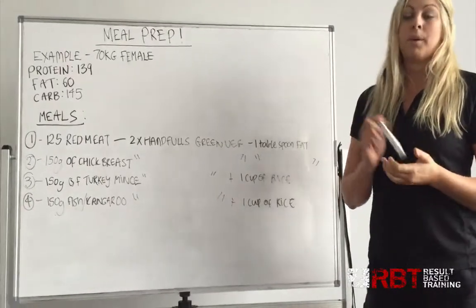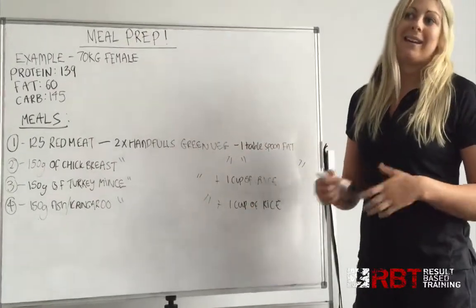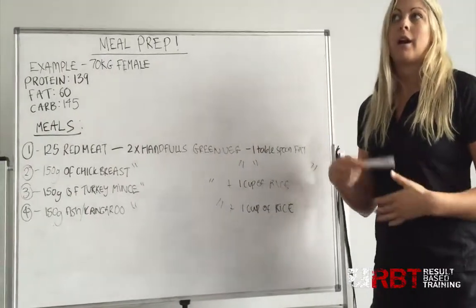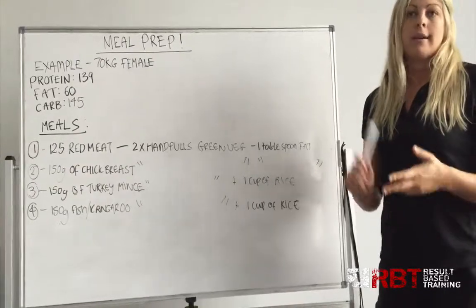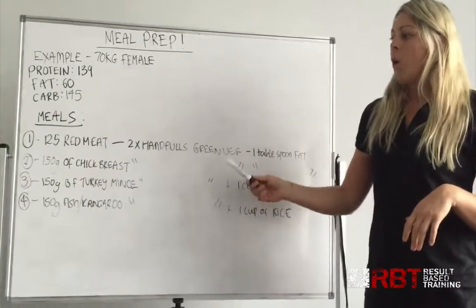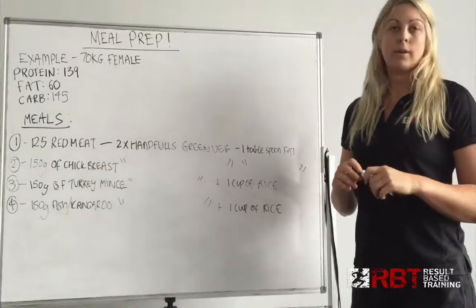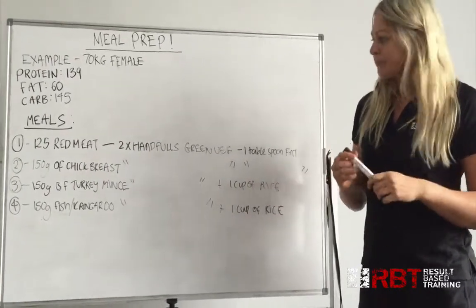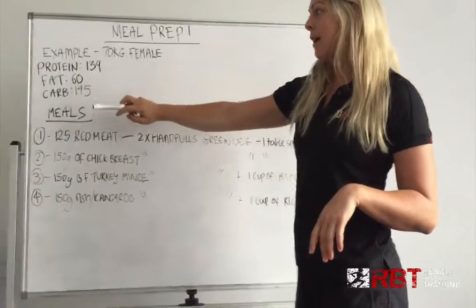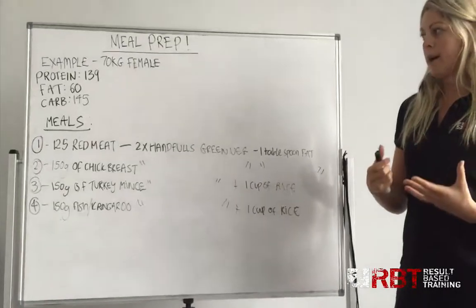Now, for instance, we've got to remember with our meats, some are very high in fat. So if you're eating a lot of red meat, you won't need to add much fat to your diet. But if you eat a lot of chicken breast, which is very low in fat, you need to be eating avocado, nuts, cooking in coconut oil. Nut butter is another good one, a tablespoon of nut butter if you're struggling to meet your fat requirements. Or even some coconut yogurt is a really good one that's high in fat. Again, that's got some carb content in it, so just make sure you're varying that in your diet. But this is roughly what would equal about 139 grams of protein, 60 grams of fat, 145 grams of carbs.